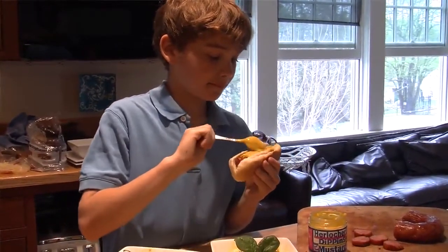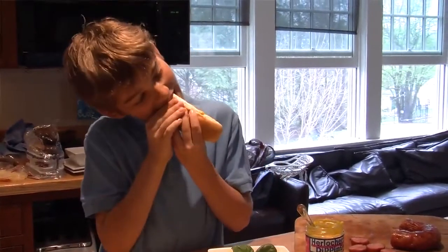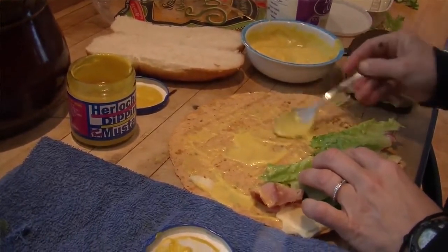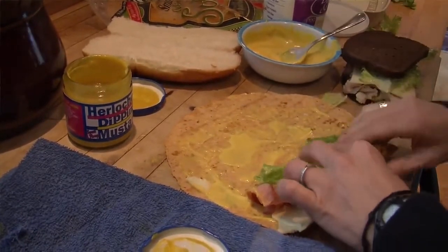It's a replacement for a lot of other fatty things. You can use it as a dip instead of high-fat dips. You can use it instead of mayonnaise on sandwiches, so it has a lot of versatile uses.